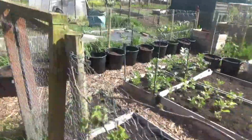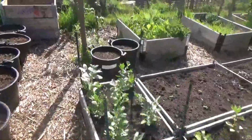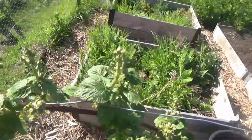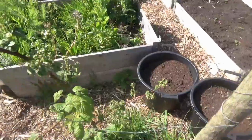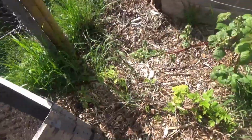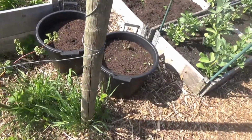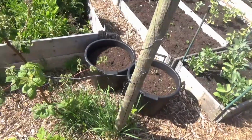Let's have a quick look at the blackberry while we're here. This is a self-setter. I never planted this here. And look, they're all going to be flowers. It's quite a lot. And we've still got some of those golden raspberries left over, folks, which you can see popping through. They're, excuse my French, buggers to get rid of. But never mind.